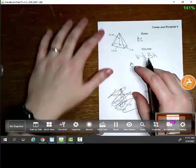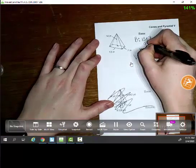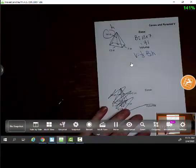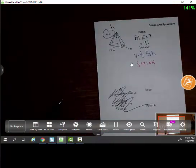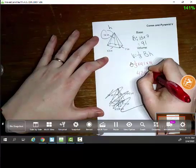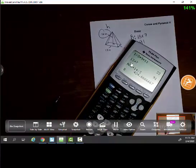How do I find big B? You times it by your base. 13 times 7 is? 91. What's H? 14. So then how do I find my volume? 1 over 3 times 91 times 14. Which is 424.67. I got what Chase got.